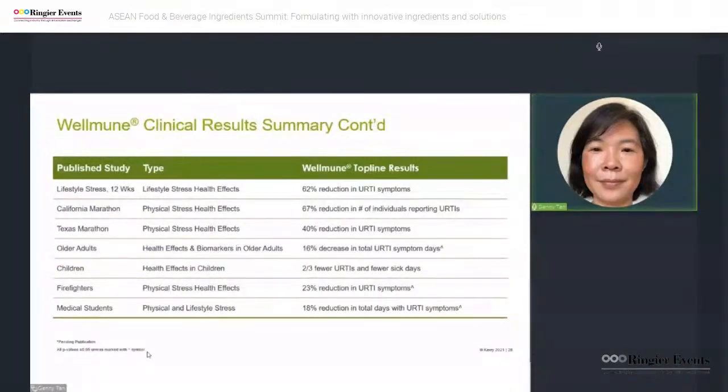Whether it's, again, another lifestyle stress study conducted for 12 weeks, on consumers with intensive exercise, on older consumers, on children, or even on stressed consumers like firefighters or medical students.